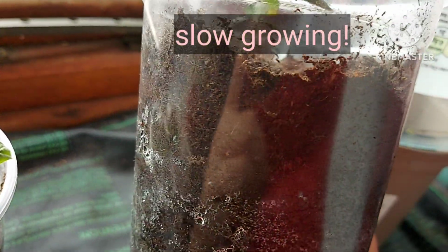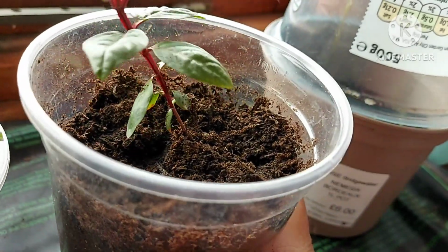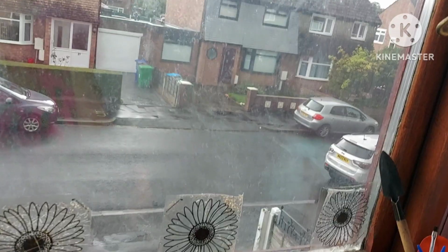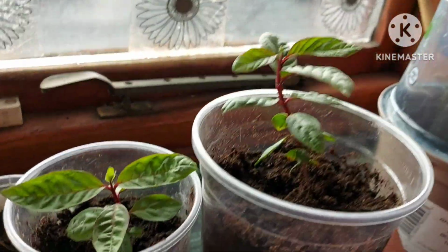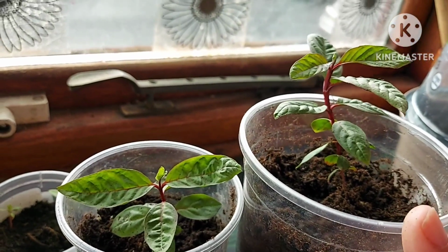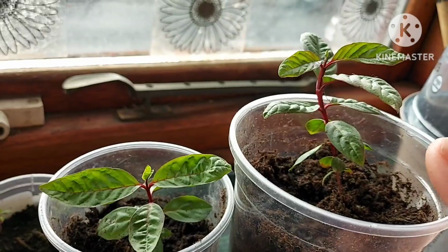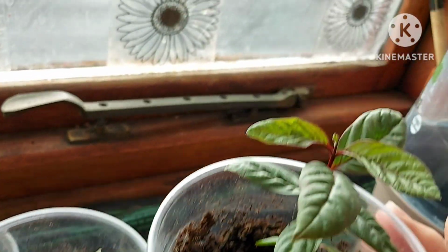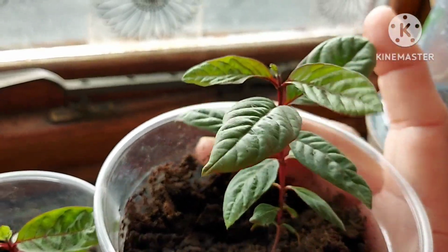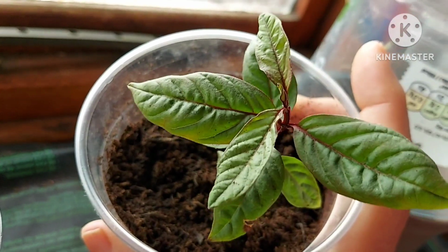I repotted them thinking that might help accelerate the growth, because this is a time that they should be growing. It's August, but as you can see, the weather out there is terrible. Not that it affects these plants, but there is a lack of sunshine, and I'm not using grow lights on these. They're just relying on the light from the window. And it's pretty grey and miserable, and we've had quite a lot of that recently.